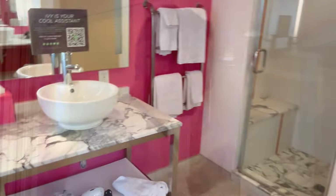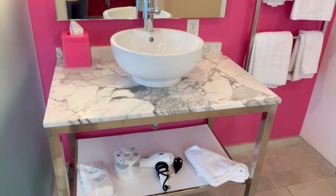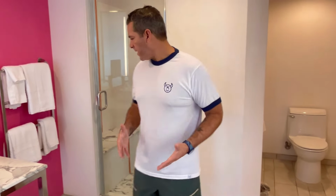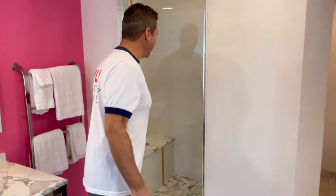Now this is kind of a weird bathroom. Again, we've never stayed in this room type before, so I've obviously never seen this type of bathroom. This is kind of funky though. I think you're going to like it. Right when you come in, you've got two sinks, one on the left side of the door and one on the right side. And then when you come in, you just have this big space over here, which I just don't understand why, but I'm not an architect, so if any of you are architects, let me know.